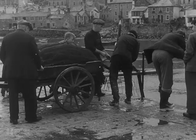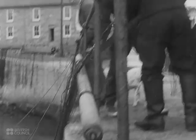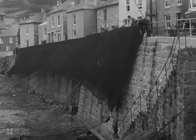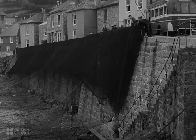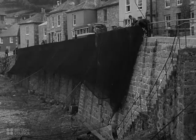Down at the harbor, other fishermen are at work. From time to time, the fishing nets are taken out of the boats to be dried ready for tanning. The harbor wall makes an ideal place on which to spread them out. The tanning will preserve them against the constant hard use.